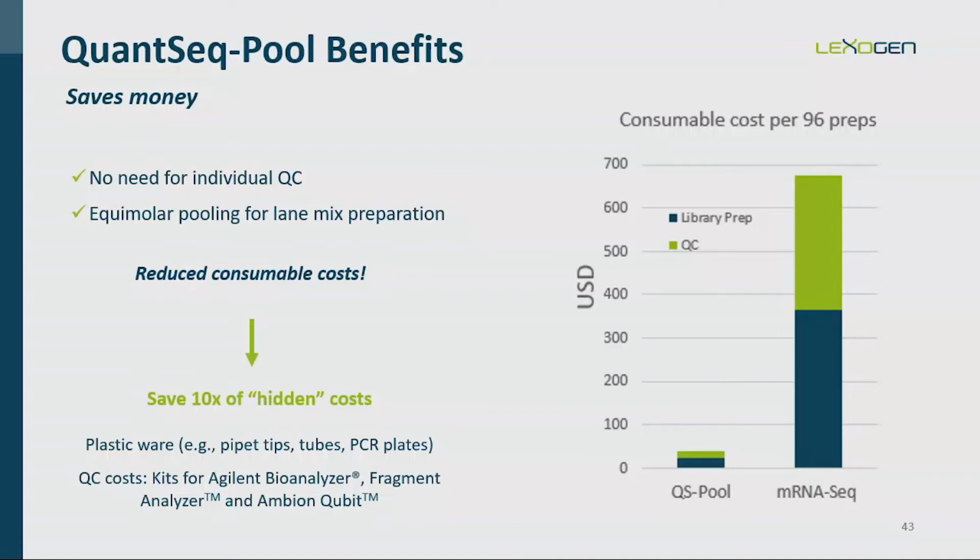So if preparing 96 samples for QCing for an mRNA-Seq experiment, running all these samples on a fragment analyzer can add up very quickly. With QuantSeq-Pool, again, you would only need to QC one sample, and underneath this one tube, there's 96 individual libraries. In the graph to the right, here are just the cost of QuantSeq-Pool versus conventional mRNA-Seq.